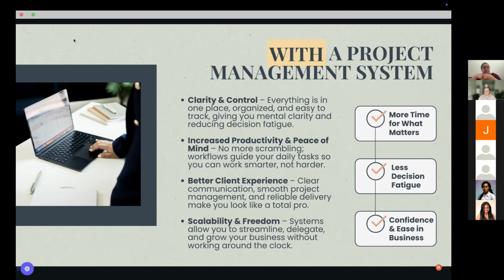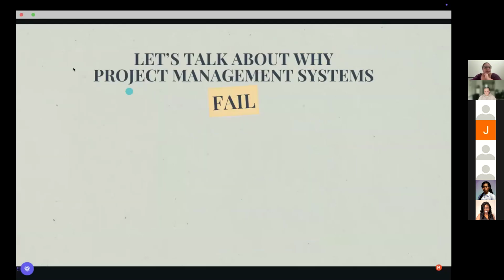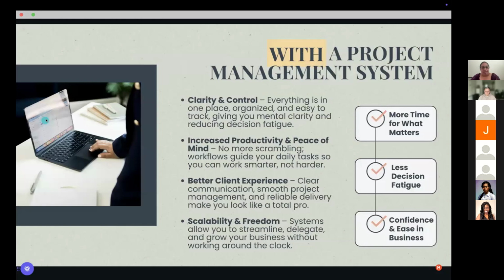Better client experience because you're able to give clear communication on where projects are. It's a much smoother delivery experience and makes you look more professional. And then, of course, systems allow you to streamline, delegate, grow your business without having to work around the clock. So definitely a lot of positive things with adopting a management system. But let's talk about the actual reasons why some project management systems fail.